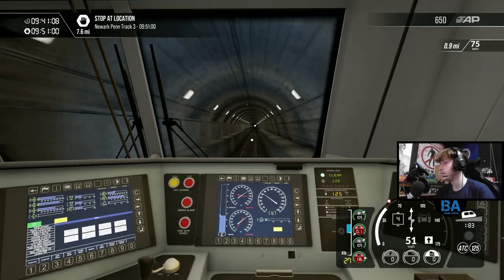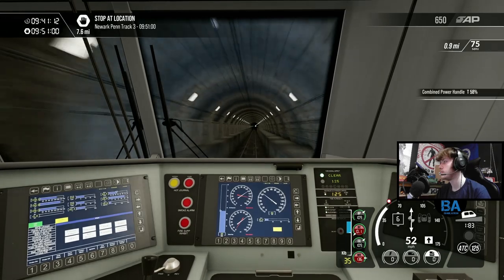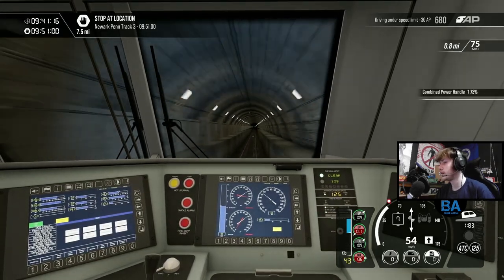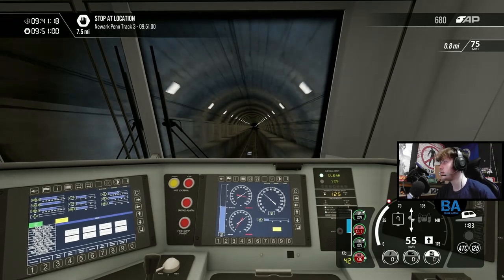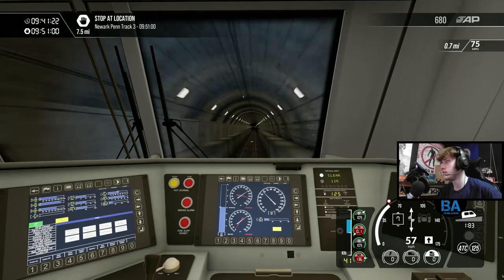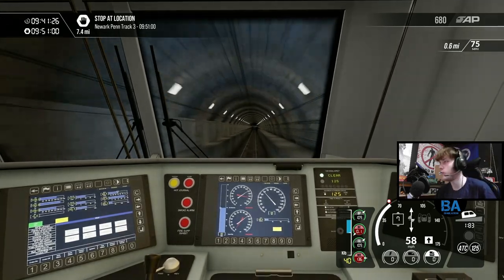Get that up even more. There we go. That goes up to 60, so we'll be out of the tunnel fairly soon. Hello, Smudge. You going to watch us? It's meow, meow, meow.